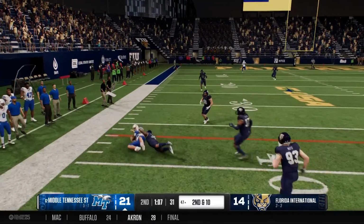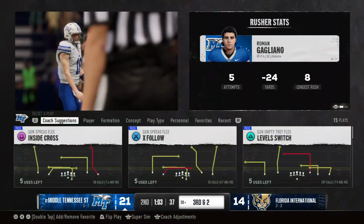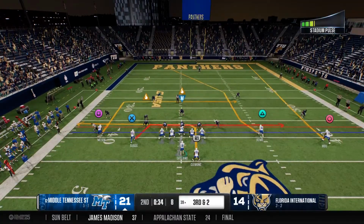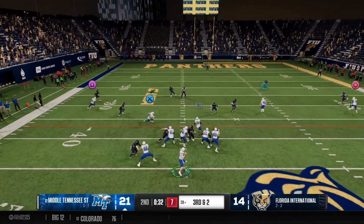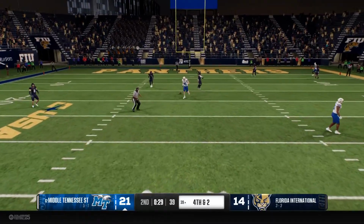He's going to run it. Really good pickup on second down there. Leaves him with 3rd and 2, trying to pick up a first down. They're going to go to the air on 3rd and short. Got away from trouble and got rid of it.